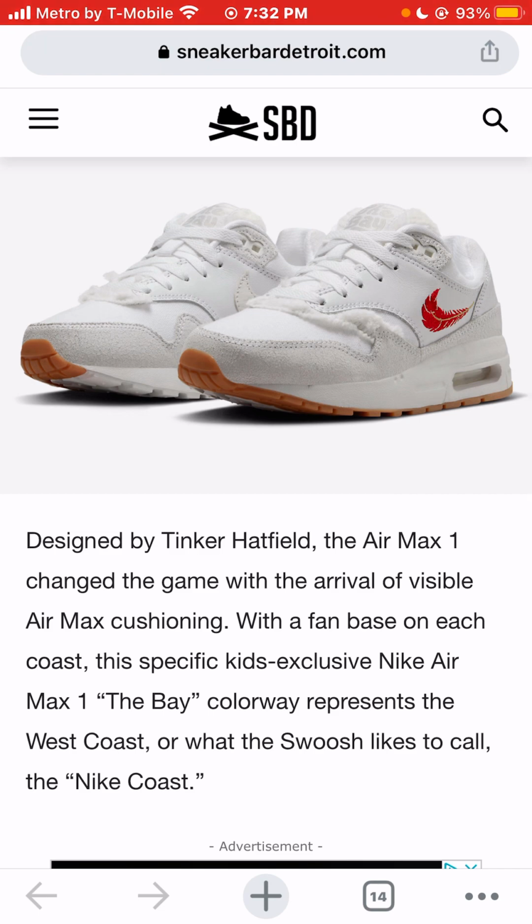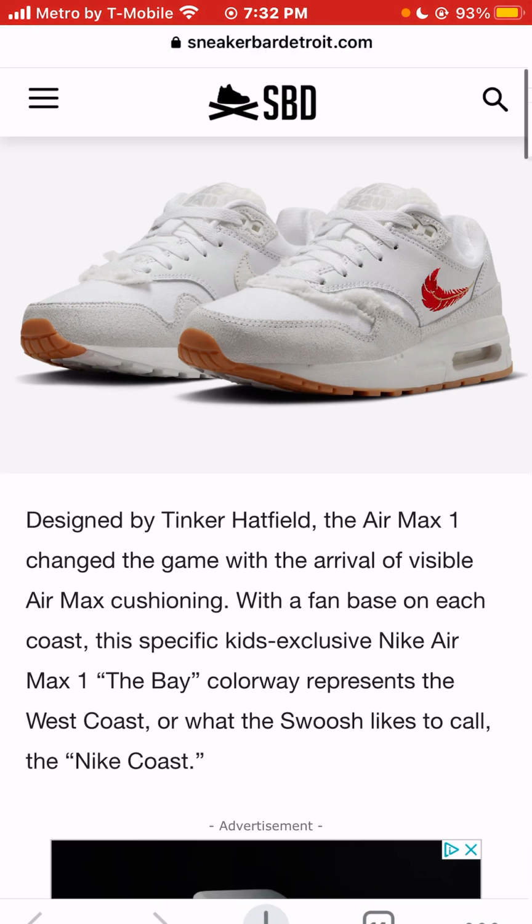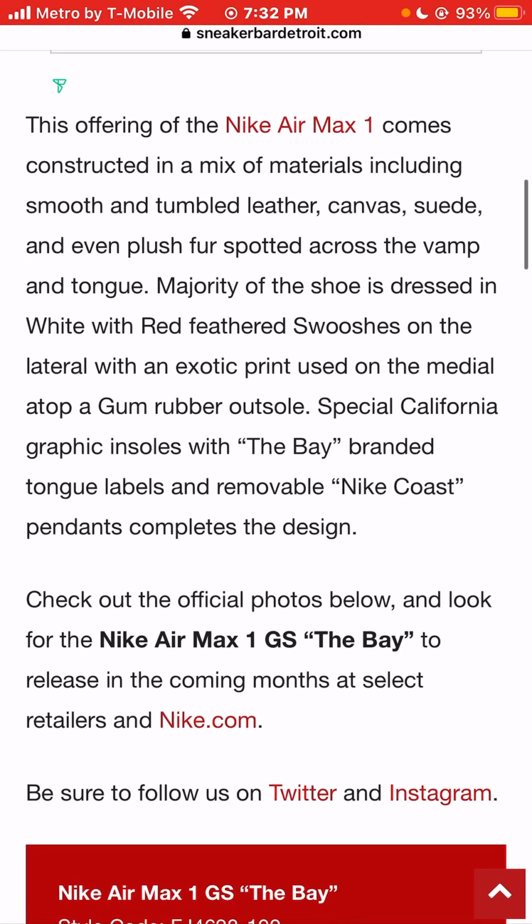Nike Air Max 1, the Bay colorway, represents the West Coast, or what the swoosh likes to call the Nike... I'm not going to say that. I mean, come on. That's like Oregon. Get out of here.